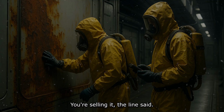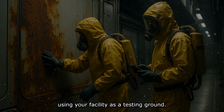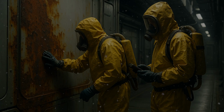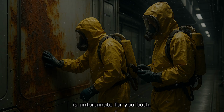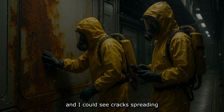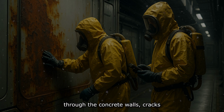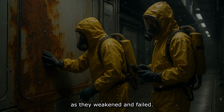You're selling it, Delin said. Right now. Using our facility as a showcase. Using your facility as a testing ground, Ezra corrected. Though I admit, the timing is unfortunate for you both. The building's structural groaning was getting worse, and I could see cracks spreading through the concrete walls. Cracks that followed the paths of synthetic reinforcement rods as they weakened and failed.